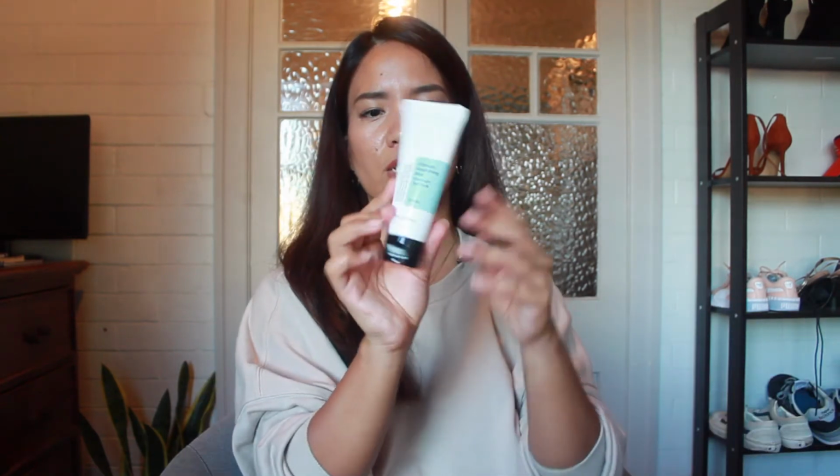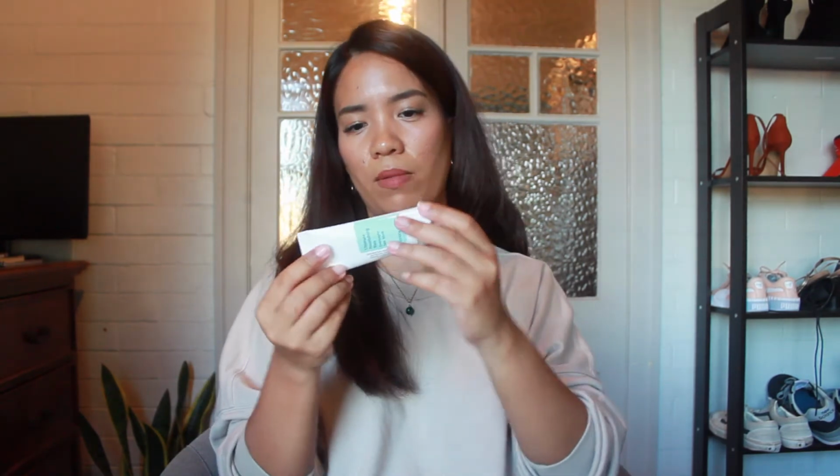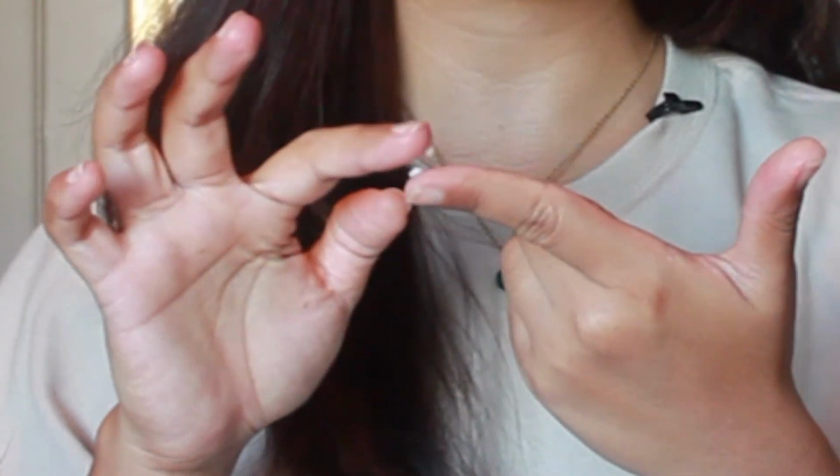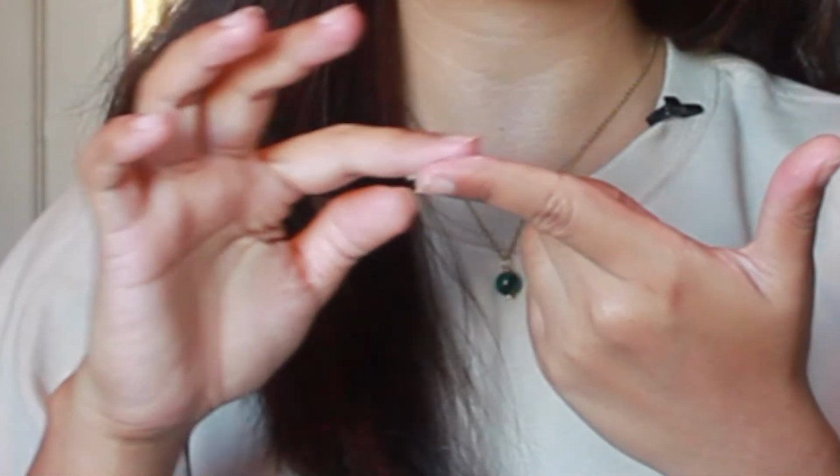It comes in this squeeze bottle. Hopefully you guys will be able to see this. Let me just show you how it looks because I have no idea either. All right, so it's this, if you're able to see it. And as it says on the instructions, it is an overnight mask. So it's meant to be kept on your face overnight and then you wash it off in the morning.